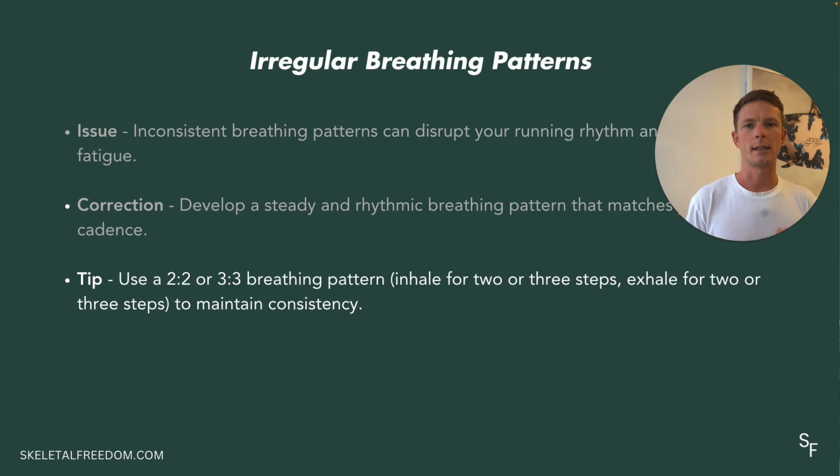So when we're running, if our diaphragm and our heart and our legs are all moving inconsistently or incongruently together, then it makes it really hard for those systems to find a stable rhythm, right? To support the body, to create a consistent feeling within the body that the systems are just flowing together.